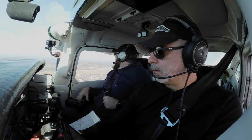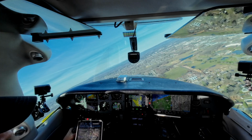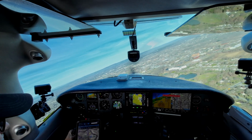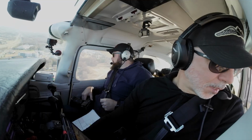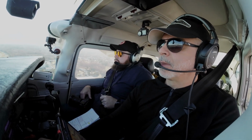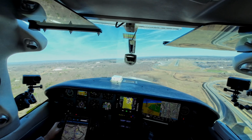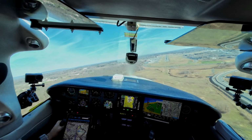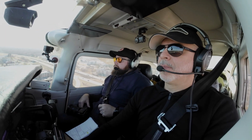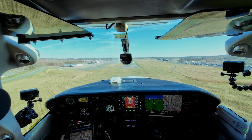Green. I have 3 down on the mirror. So I don't have to talk to him anymore. Cleared to land runway 1. You're down. You're down. 500. According to the VASI, I'm a little bit high. We're down a little. 400. 300. 100.